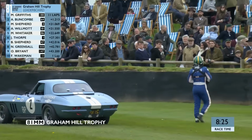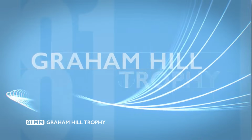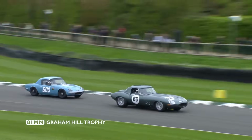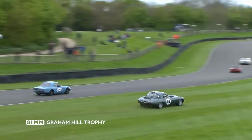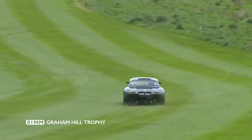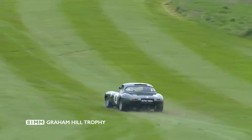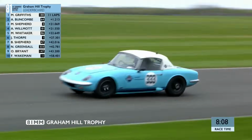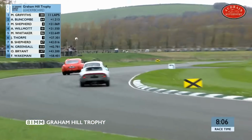Just turning off ahead of the chicane is car number two. Number two, beg your pardon. Yeah, Rob Jarvis and the Nick Jarvis owned car. Now they're doing some lapping. Oh, the E-Type goes off. That was a moment ago. Sorry, that E-Type went off. That they were just lapping. That was McFadden who made a little error. Thankfully, didn't get tied up. So still going well there, Ollie Bryant.